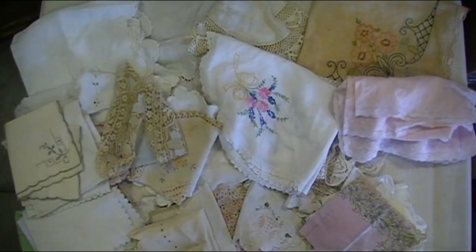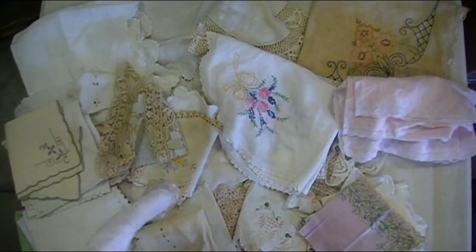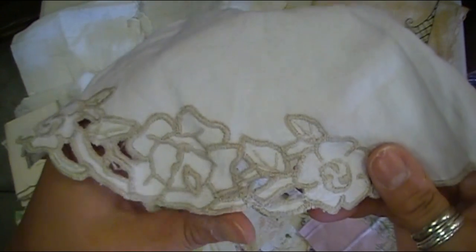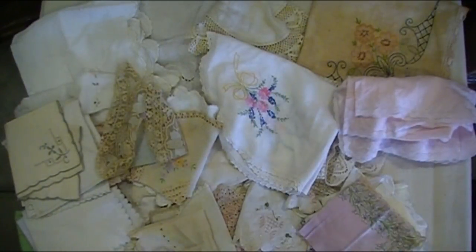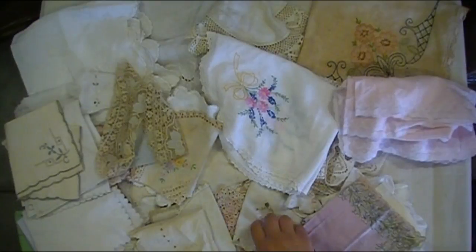Please forgive me for this being so patchy. I'm just trying to get this done and share it with you, and also try to not have too many exterior noises that are going to irritate anybody. So this was again from Goodwill. She paid $1.99. I paid a quarter for this.